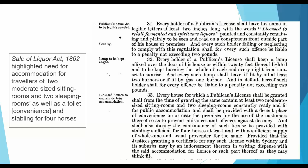Going back to 1862, the Sale of Liquor Act highlighted the need for accommodation for travellers. Every house that had a publican's licence had to contain 2 moderate sitting rooms and 2 sleeping rooms ready and fit for accommodation for the public, a convenience, by which we read toilet, and stabling for at least 4 horses. As well, the house had to have a sign showing the name of the publican and a lamp that burned between sunset and sunrise. And if you read the text there, you'll see there's quite detailed instructions about the lighting and the burning of that lamp.